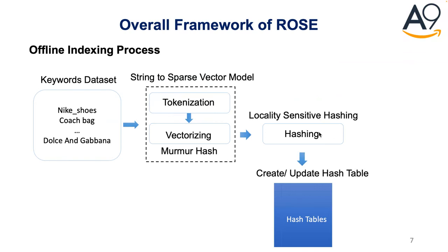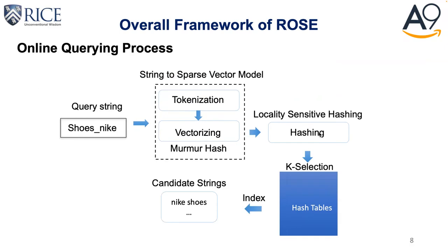So after going through this process, we have constructed the row structure, the cache structure. The next step is the online retrieval phase. When a new keyword comes in, we use exactly the same process of tokenization and vectorization to transform the string to the sparse vector format. Then, once I have the sparse format, I go through exactly the same hashing process to retrieve inside the hash table to get the candidates.